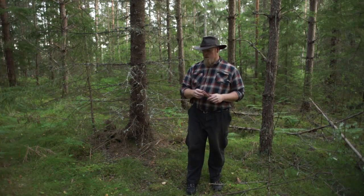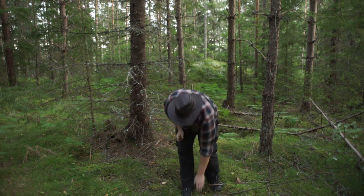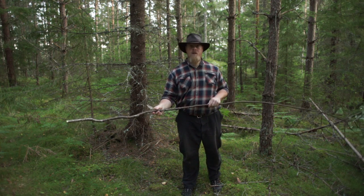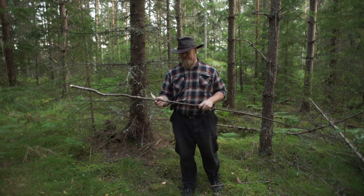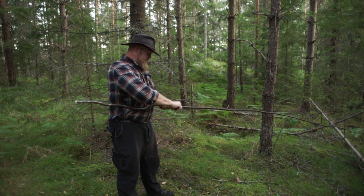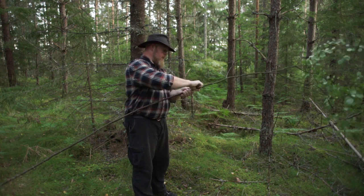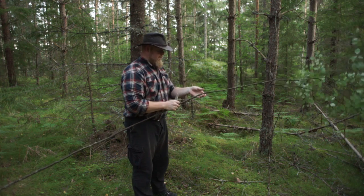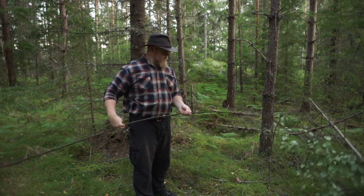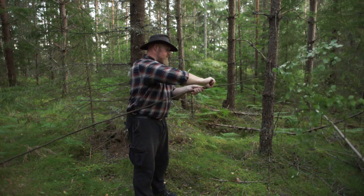To make this kind of fishing rod, I wanted to find a tree that is quite long and not too thick, and that doesn't break too easy and not too heavy. That's the main thing, because I'm going to hold it, and after a while a heavy fishing rod, it's tiring me out.